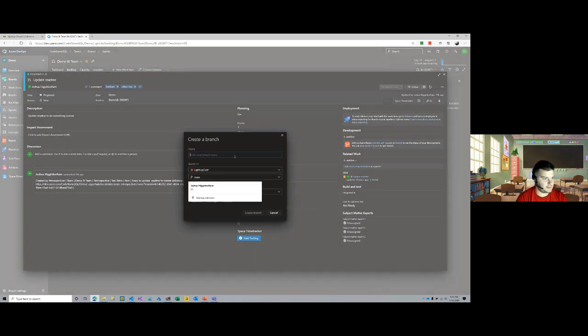So we're going to create a branch. We're going to name this whatever we want. Traditionally, what I'll do is put in what type of work item it is, a shortened form of it. I'll put in the number for that requirement so I know specifically what this branch is for.